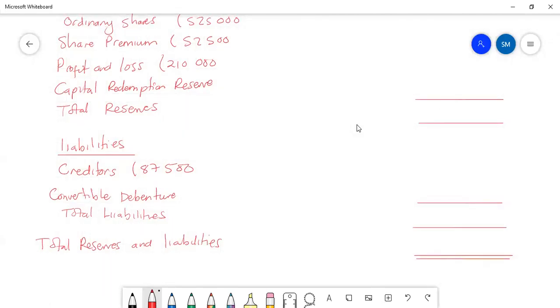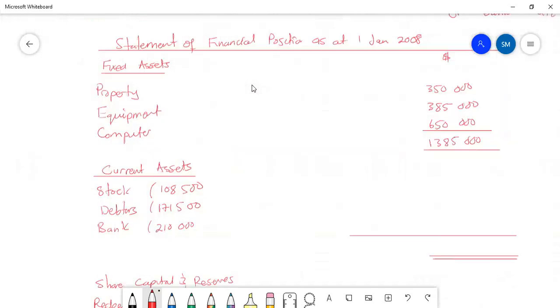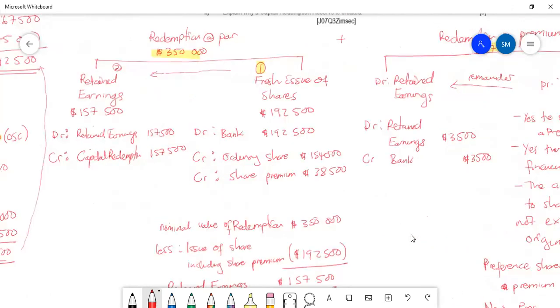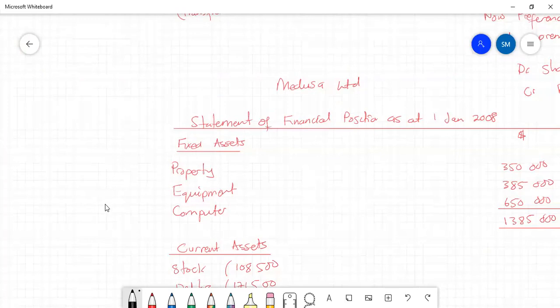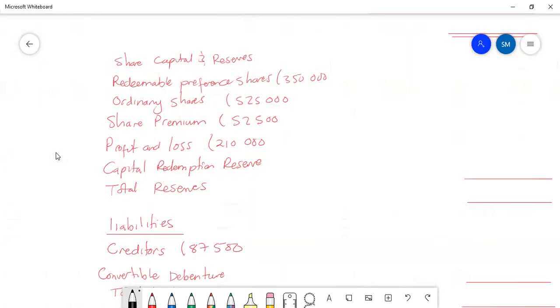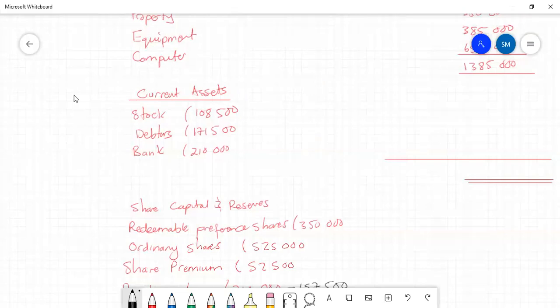So I'm sure right now we can start filling in the blanks, okay? We are now going back to all our journal entries and filling in the blanks. I hope you had finished copying. So let's start with our redemption at par. Our retained earnings, we are told here, I'll use the black ink. We are debiting retained earnings with 157,500. So we come to retained earnings here, and we subtract 157,500. A debit means we are subtracting our retained earnings or profit and loss account.